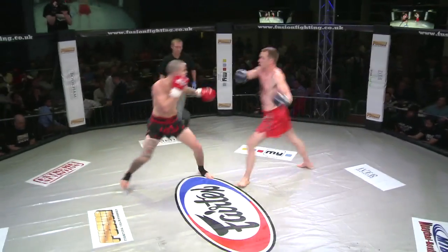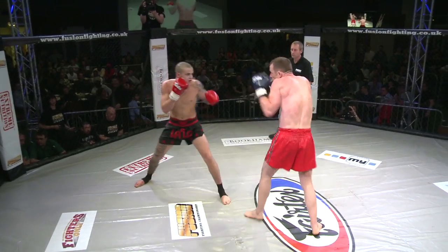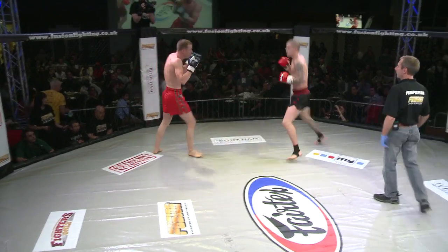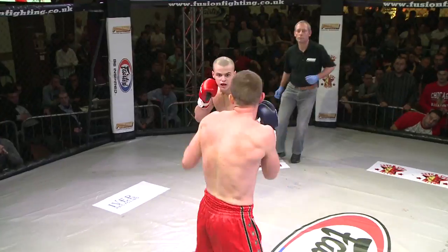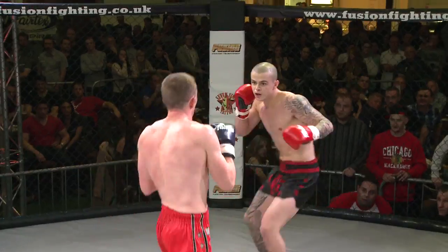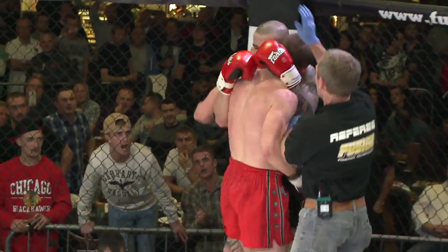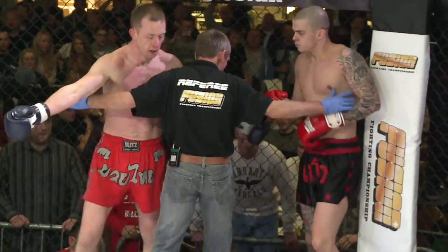So we feel a big opening round from Joe Miles, and Matt Parish needs to change tactics here in the second. And again, he's coming forward, but just at the point when he should be throwing, he hesitates, and Miles takes his thunder from him. Yeah, he may be the one backing up, but he's counter-punching very effectively is Joe Miles.